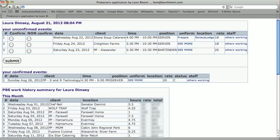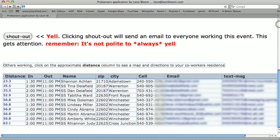The next column is rate. For paid events, it will either say $18 or $20, depending on where you work. The last column is Others Working, and this can be extremely helpful. Click on the link and it will give a list of all of the people that are scheduled to work this particular event, as well as their distance from your house and their contact information.